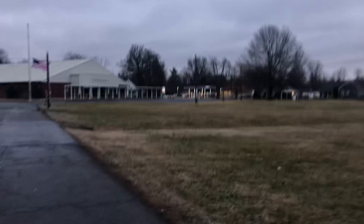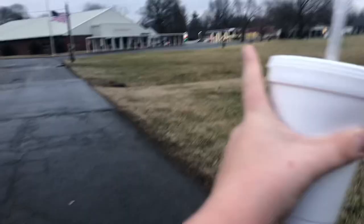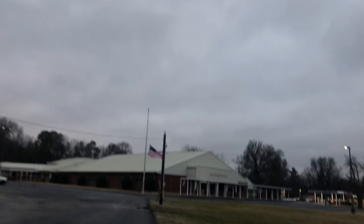I'm back. Here's the elementary school. It's called Calhoun Elementary School in Kentucky. You got Walgreens over there. You have an IGA over yonder, right there. We got another American flag at half mast for some reason. I don't know why, but it's just there.